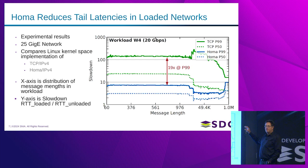Just in the light of full disclosure, the round trip time absolute numbers are very, very similar. Actually, Homa is a little bit better than TCP. So it's not like Homa starts off so badly, but the slowdown isn't that bad. The absolute round-trip time numbers are similar, or for Homa, sometimes better. So obviously you pay, in this case, a 19x penalty for running TCP on a loaded network. And load, that's basically 20 gigabits per second. That's the load of the network. That's on the top one.